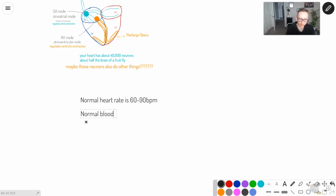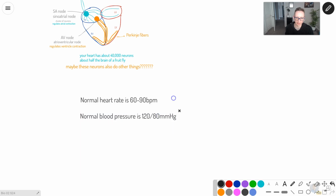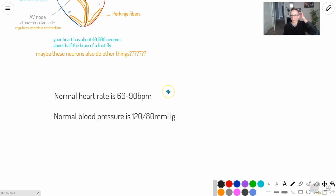And then your normal blood pressure, which is like the force of your blood, is 120 over 80 millimeters of mercury. That's how we measure pressure. What the heck does this mean? Heart rate is just how many beats per minute, how many times it's beating per minute.